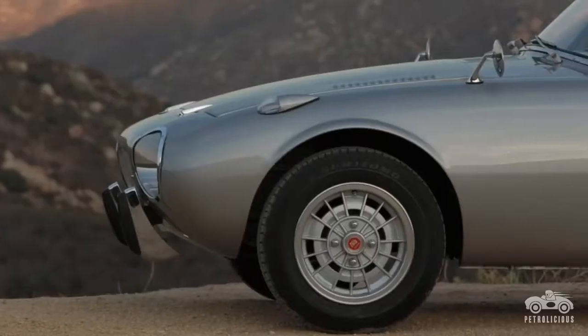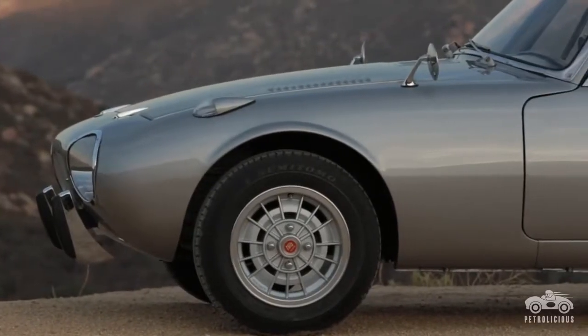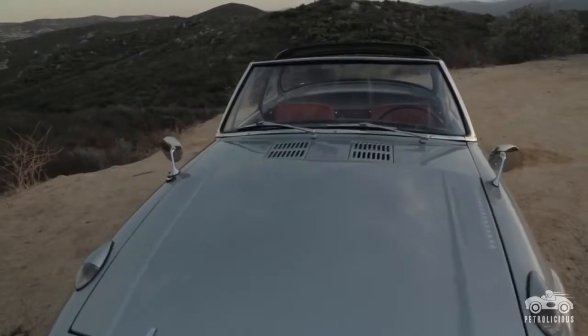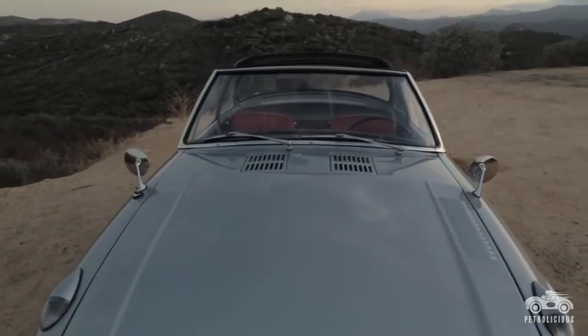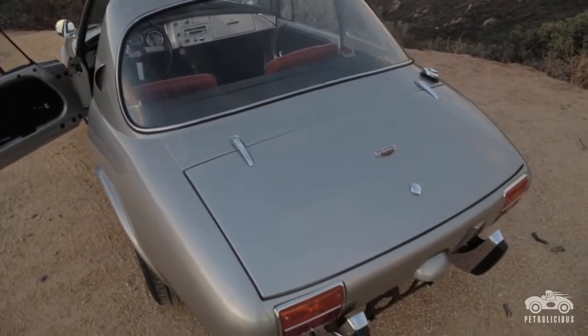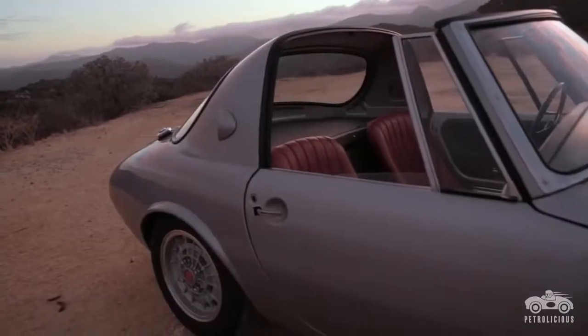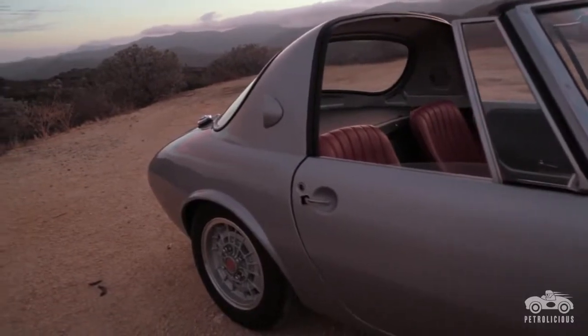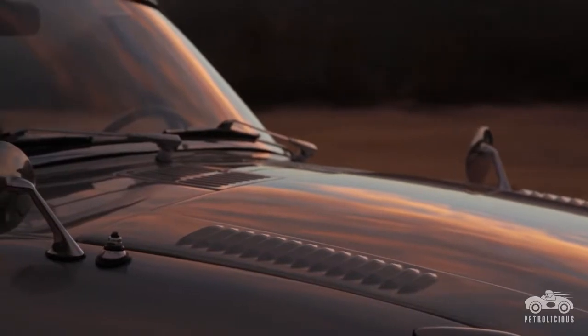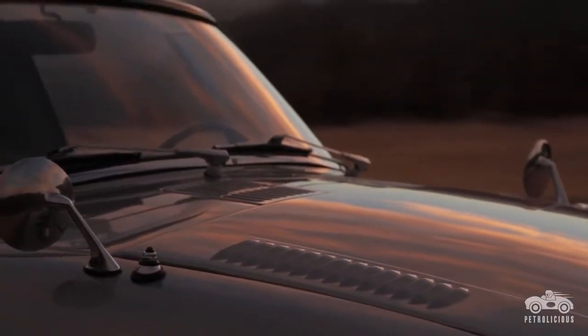But take a look at the fenders. It's rare to see the actual metal being shaped left and right of the headlight. So the whole front is meant to capture as least amount of air as possible. It had to be not only aerodynamic, it had to be lighter by a couple hundred pounds than anything else. So if you look at the hood, it is hand-turned aluminum. It has air outlets like you would see on hot rods.